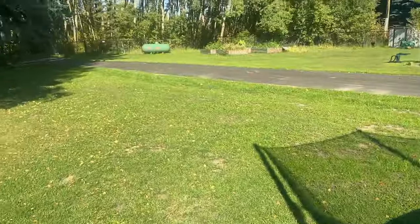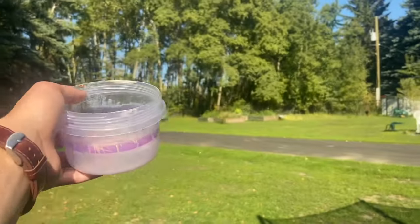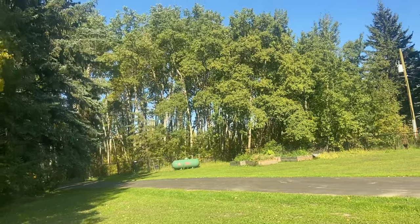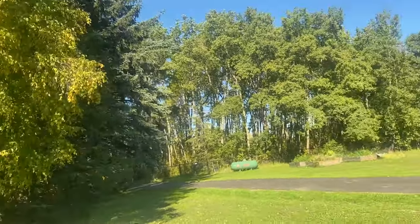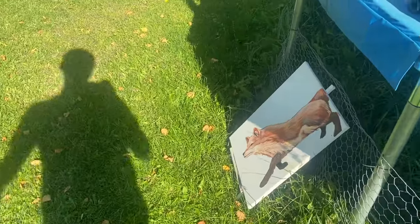I'm moving my stuff outside and I'm gonna go sit in the trees over there because I'm drawing a nature-y themed painting. I might as well actually be in nature. Sorry about the sounds of the road.